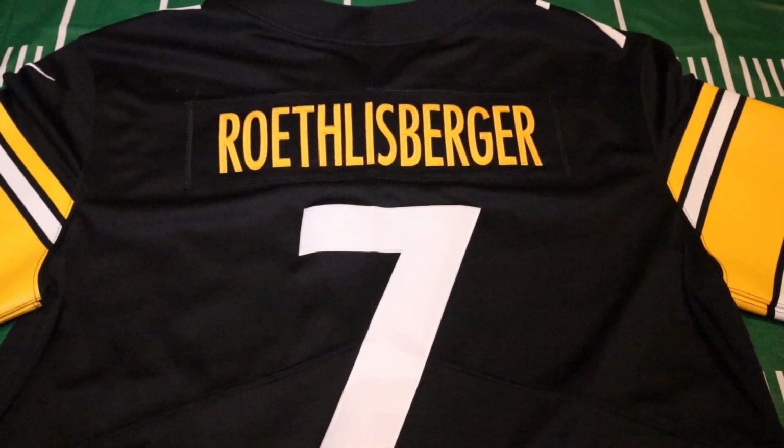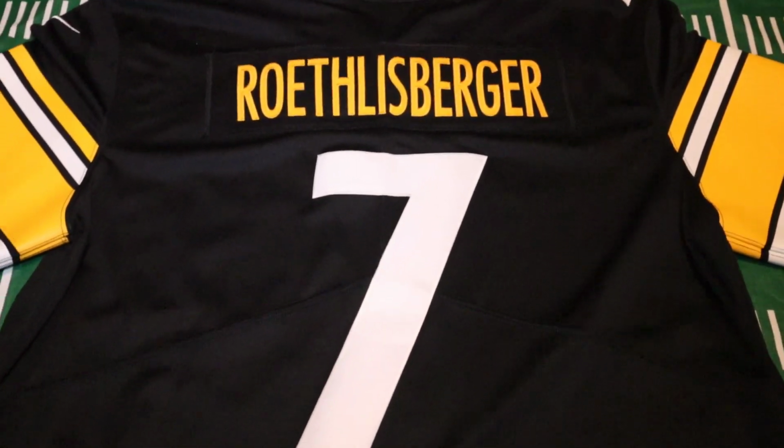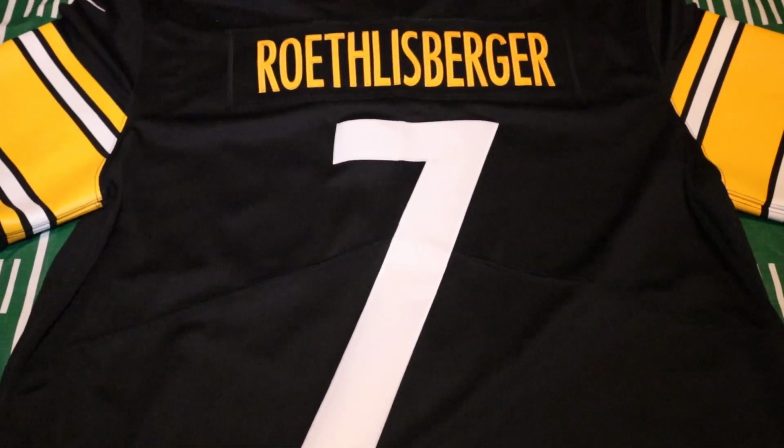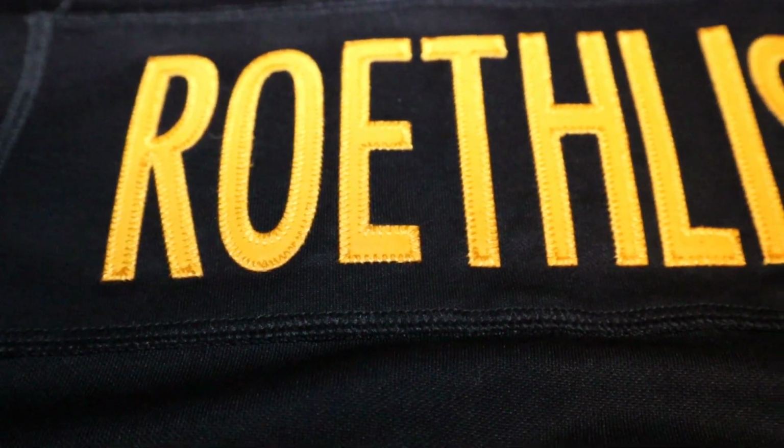Now moving on to the back of the jersey, you have your lettering for the last name, and you have your number. Now both of these are stitched, and here's just a shot of the stitch job that's on this. Actually pretty good. And here's another one of the number.